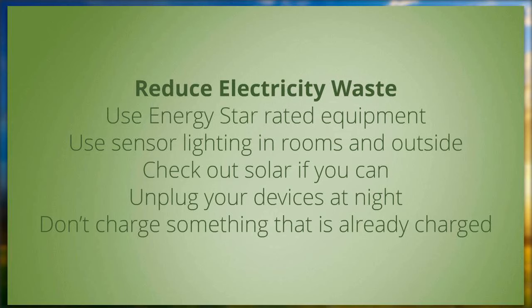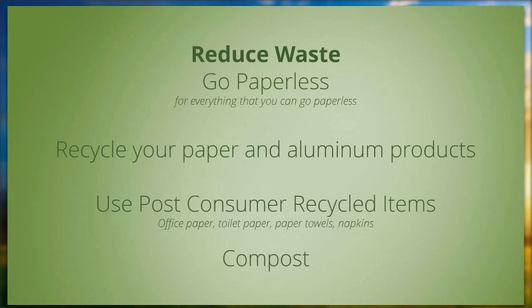When it comes to electricity, using Energy Star rated equipment is really important. Using sensor lights in rooms and outside can save a lot of electricity. If you like, you can check out solar if you can. Here in California, solar is great. We have sun 320 days a year, and it really does help. You want to look at unplugging your devices at night. Don't leave things plugged in, and don't charge something that's already charged, because you are still taking electricity, and that electricity is basically wasted. To reduce paper waste, to reduce waste in general, try to go paperless. There are a lot of systems out there that would actually make it easier for you to do business.